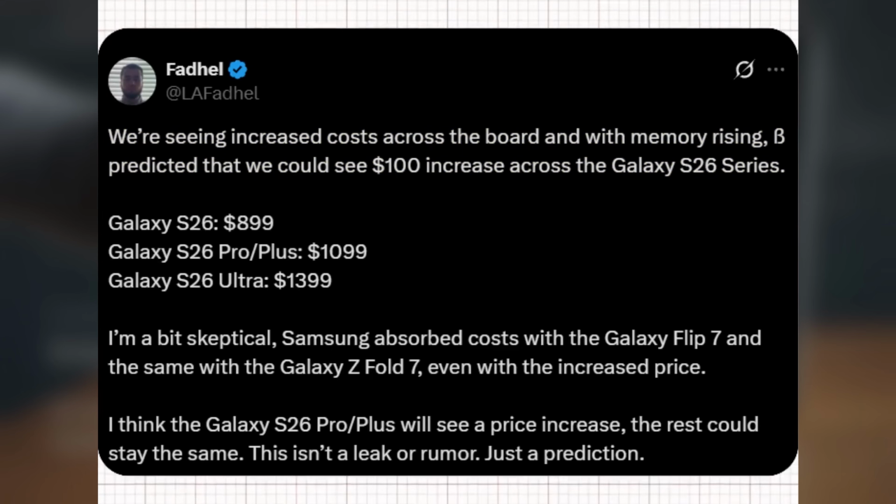He predicts Galaxy S26, $899. Galaxy S26 Pro or Plus, $1,099. Galaxy S26 Ultra, $1,399. But here's the interesting part, he's skeptical.